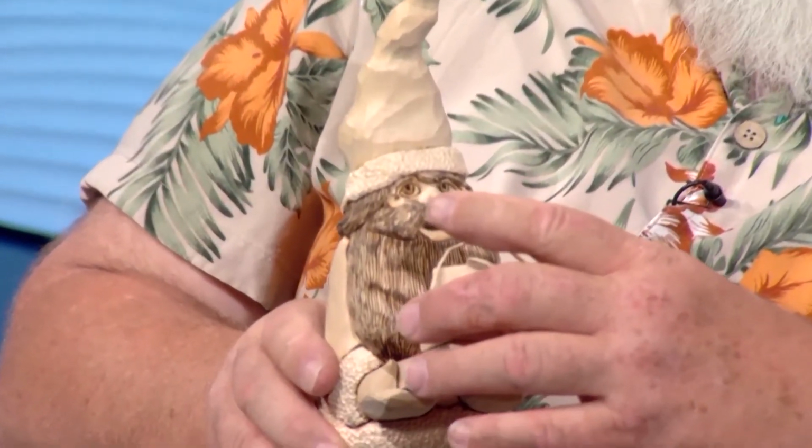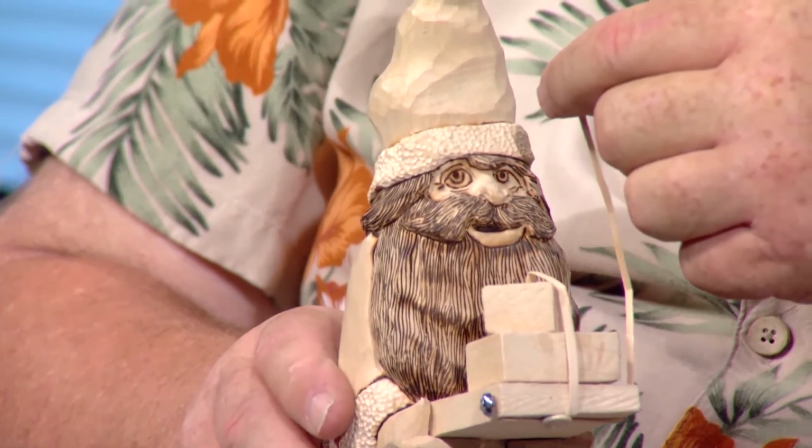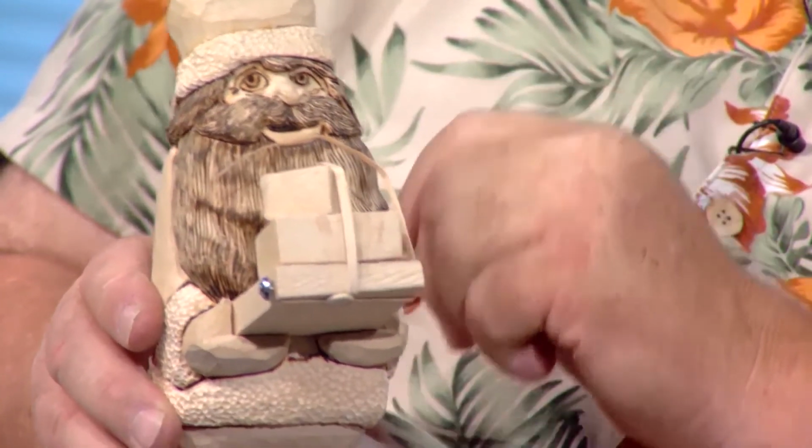And this is one that I'm still in the process of making, and this is all wood, and everything you see is wood. When this one gets to this point, I do a little more final touches on it, and I don't know if this shows, but all these packages are separate. This is actually pieces of wood that I carved down thin enough to make ribbon.